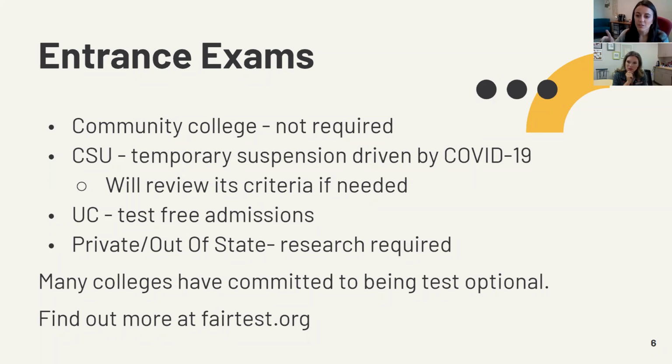Well, UC did announce in November that they would be test free until they find a better alternative. Yeah, I know that I've read speculation that they'll be developing their own test, so who knows what's to happen. But I think for those of us on the call that have juniors, probably don't need to worry about this. And again, we will update you all as soon as we hear more information about this.